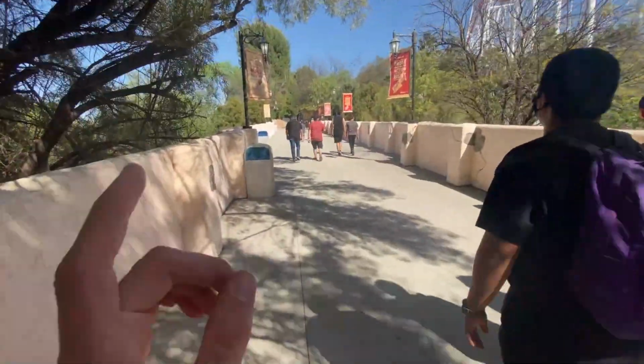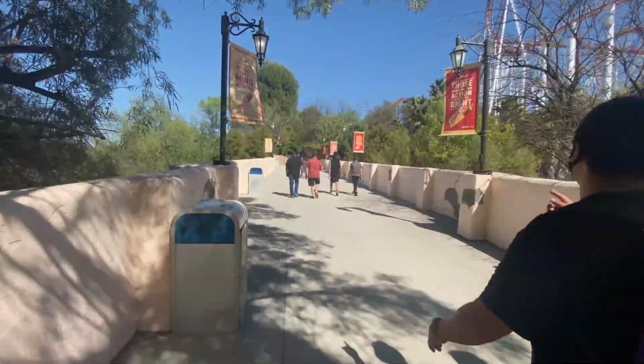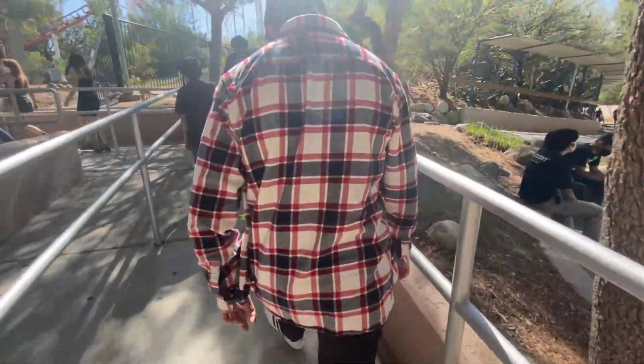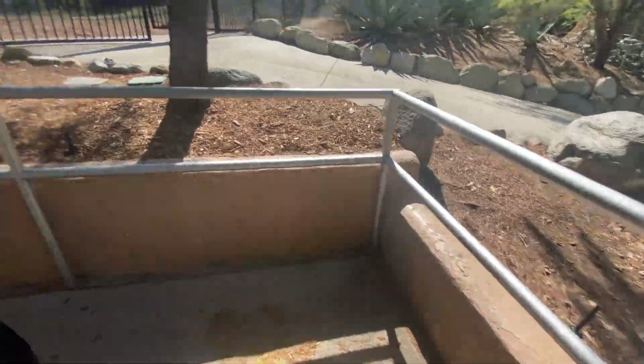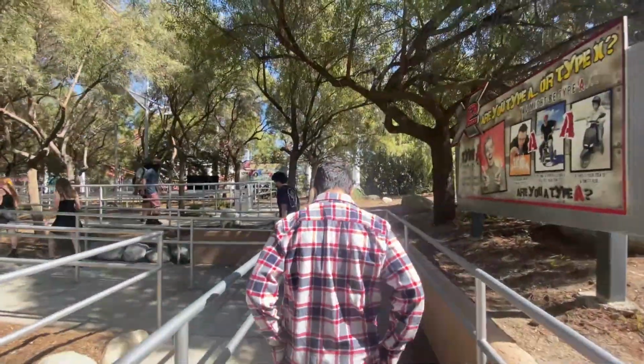Hopefully, it won't have such a long line if it is open, because we really want to ride this today. On our way into the X2 queue now, it was open. We've been seeing people get off the exit line too, or the exit area. So now we're going to come in and see how long this wait is.